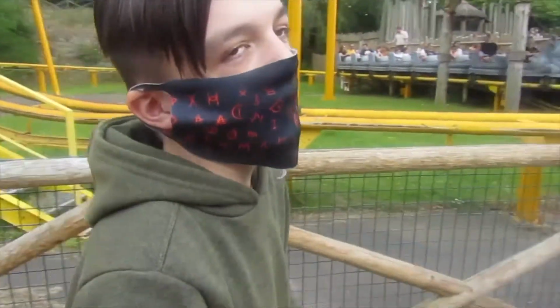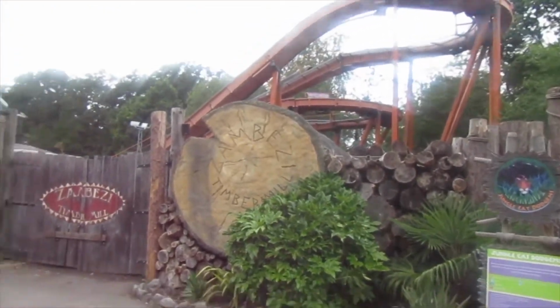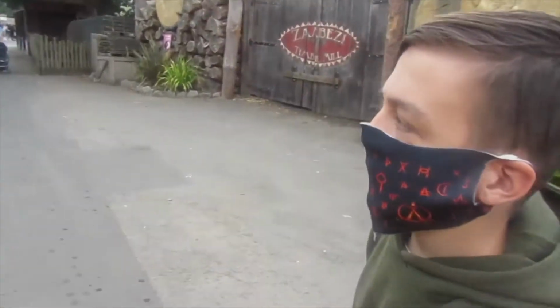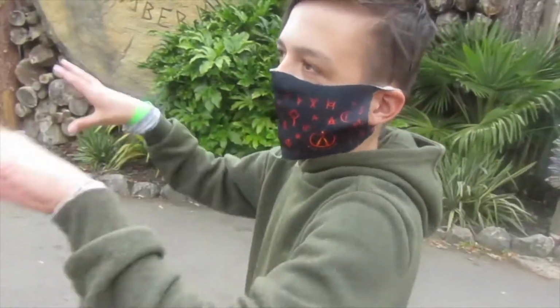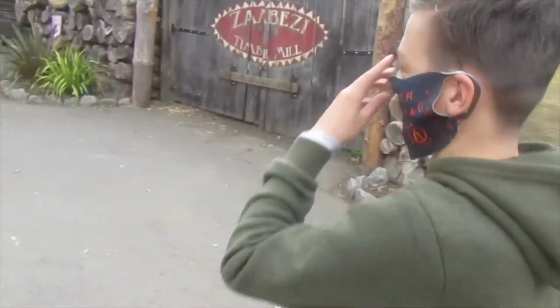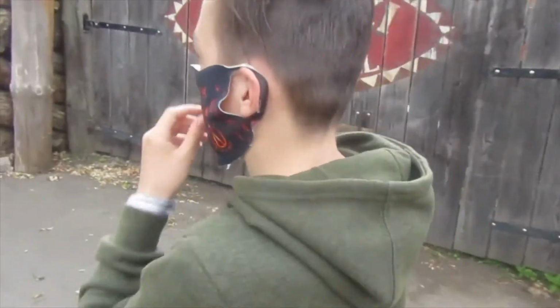Probably the Black Fly. Yeah, the Black Fly. We're gonna go on the 2 water rides that are in the theme park area of West Midland Safari Park as well. But I sort of forgot how it felt. Yeah, we've been on it before. The last visit I think was November 2018, so it's been quite a long time since we've been on these rides.